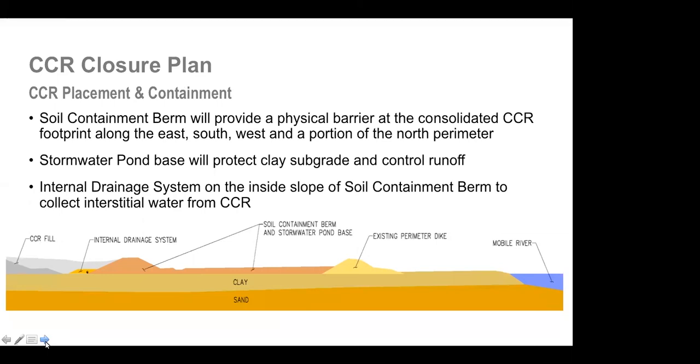With continued ash excavation, particularly along the perimeters as shown in this graphic, the soil containment berm would be constructed, and some of the base for the stormwater ponds collecting at the perimeter of the site would be constructed as well. The soil containment berm includes an internal drainage system on the interior slope that would be used to collect interstitial water that would come from the ash material. In this cross section, what's shown in the lighter gray on the left side is ash material that's been excavated, and then it would fill in behind this soil containment berm.